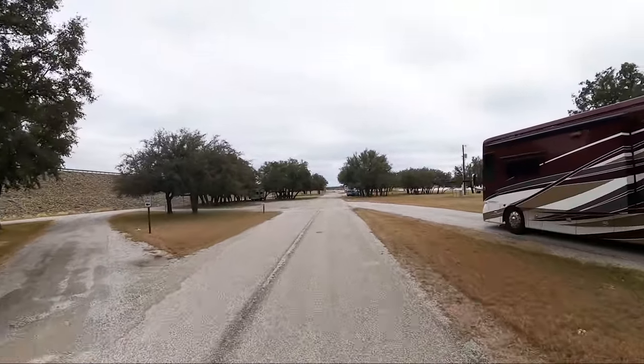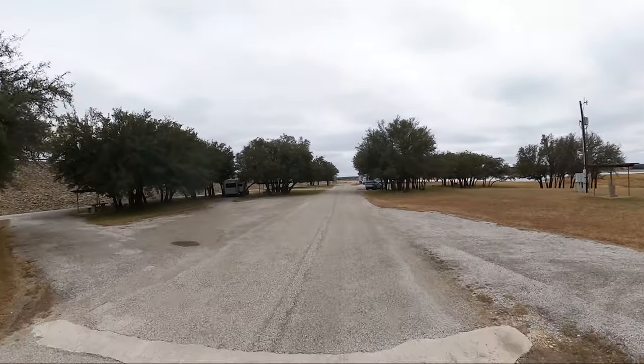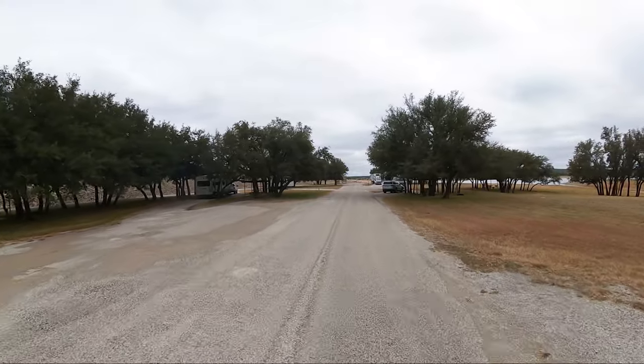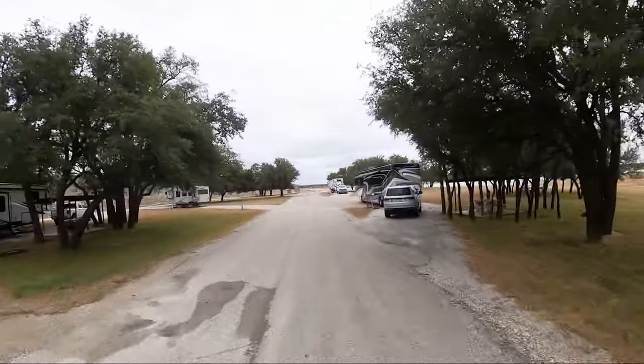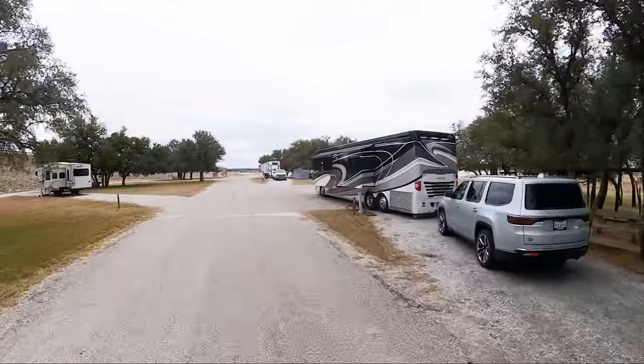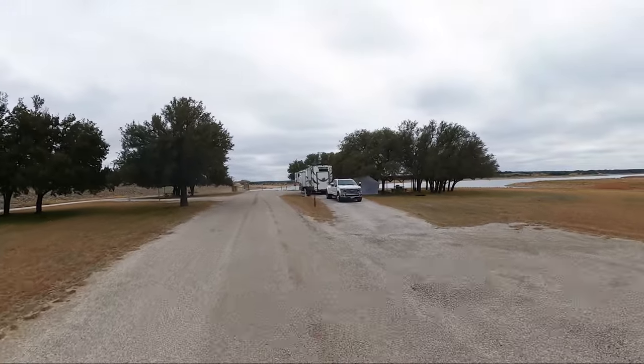And we didn't need our 50 amp. We don't need full connection, but if you need it, look at that. That's a beautiful sight there. Lots of beautiful campsites.